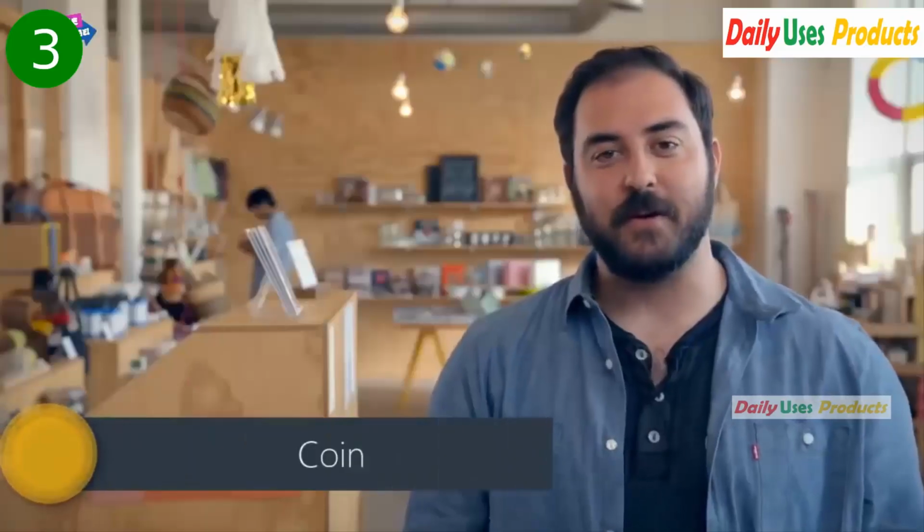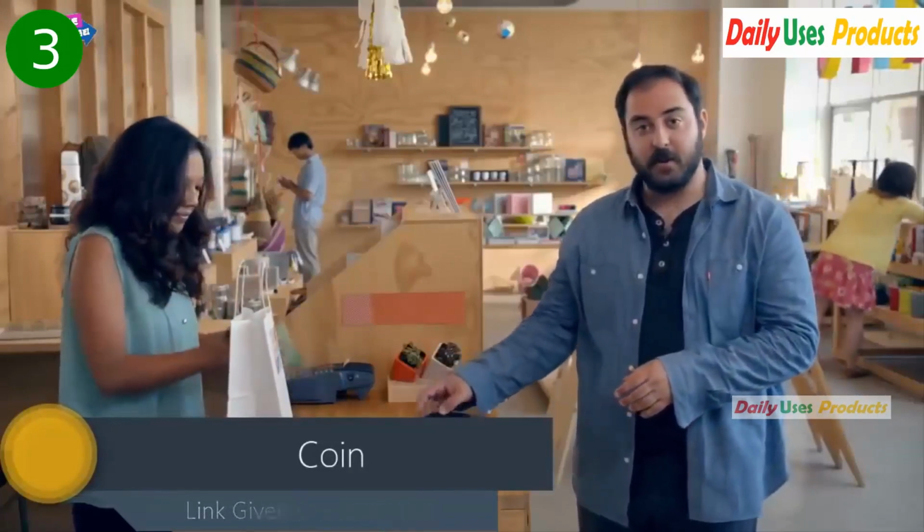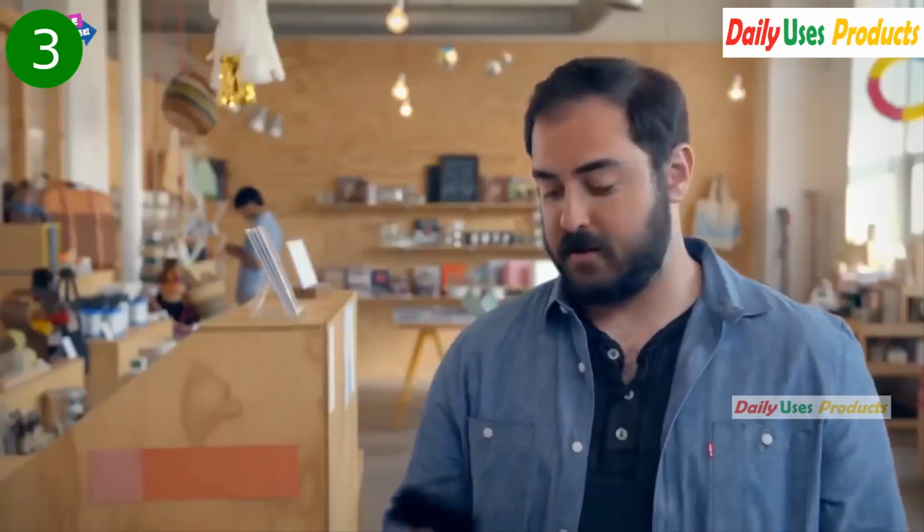Three. I'm here to tell you about Coin. It solves a problem I think most of us have. See, my wallet is filled with cards. Credit cards, debit cards, rewards cards, gift cards. Filled with them. Too many.